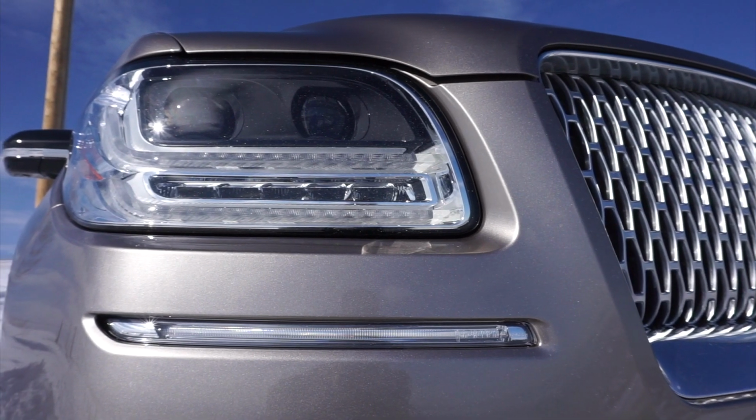So everything I need. So what is it that you think makes Lincoln so cool, specifically to younger generations like us? For me, what I like about Lincoln is that they're really attempting to differentiate themselves.